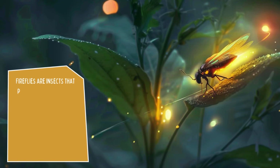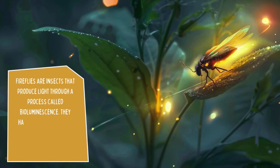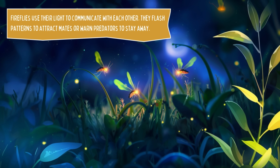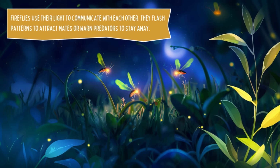Fireflies are insects that produce light through a process called bioluminescence. They have a special chemical in their bodies that mixes with oxygen to create a bright glow. Fireflies use their light to communicate with each other. They flash patterns to attract mates or warn predators to stay away.